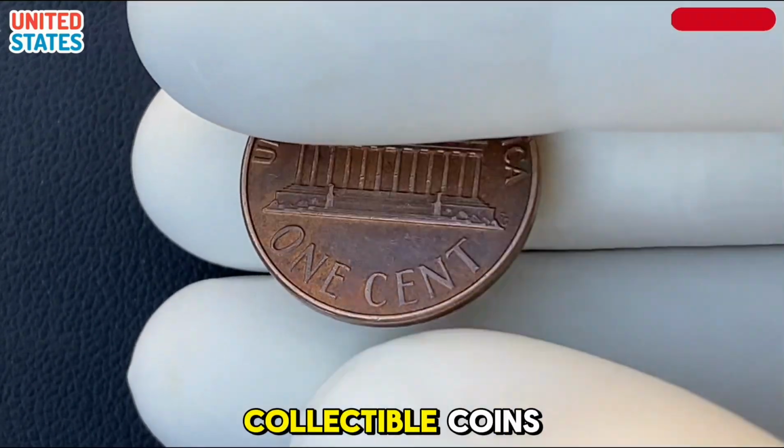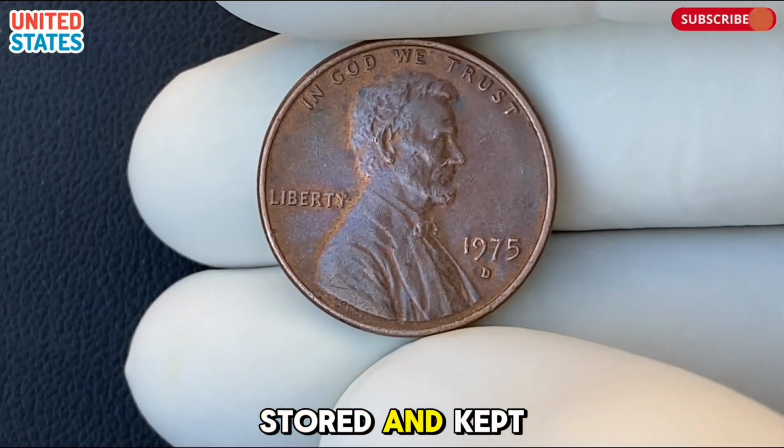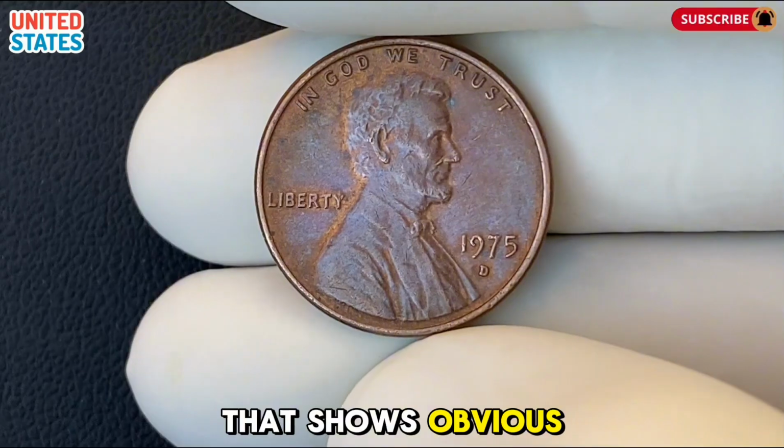As with all collectible coins, condition is key. A penny that has been carefully stored and kept in excellent condition will always fetch a higher price than a coin that shows obvious signs of wear.